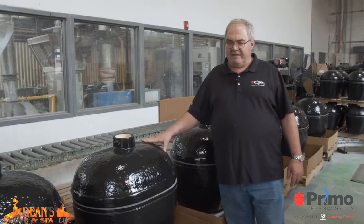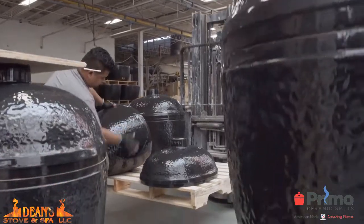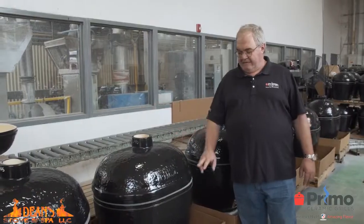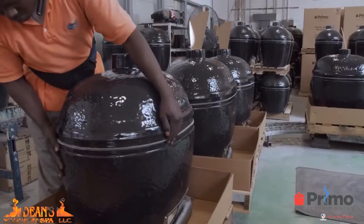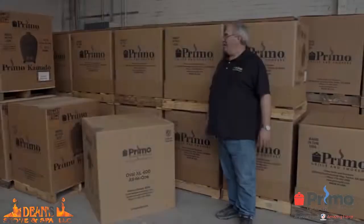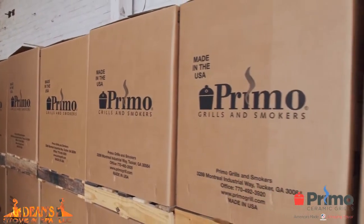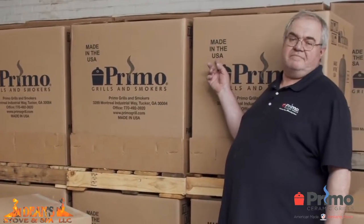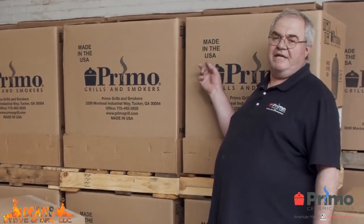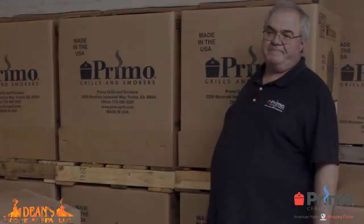Here, after the units are fired, they go through quality control. If the ceramic is okay, then we put them in the line, where they put the felt and the stainless steel door, and start the packaging process. Those are the ready units, ready to be shipped, completely assembled in individual boxes. And it is made in the United States. We make them in Atlanta, Georgia.